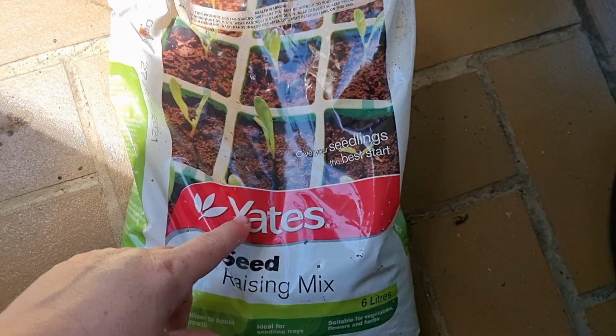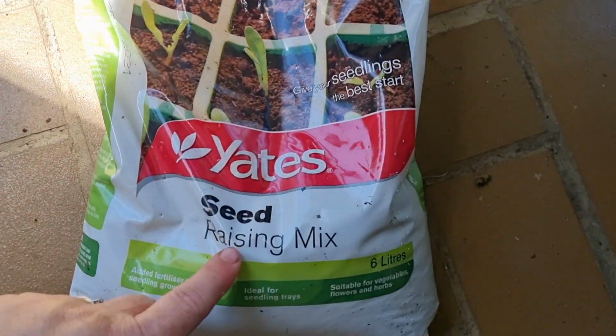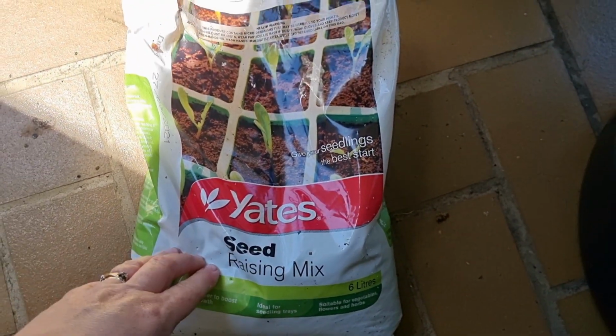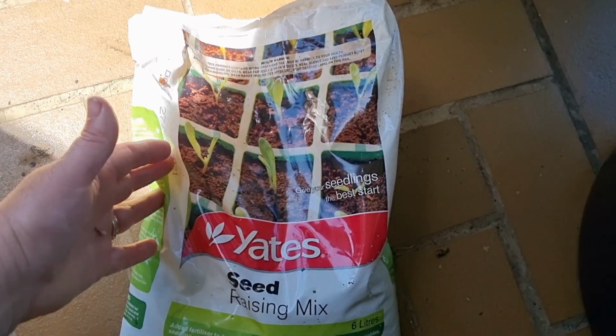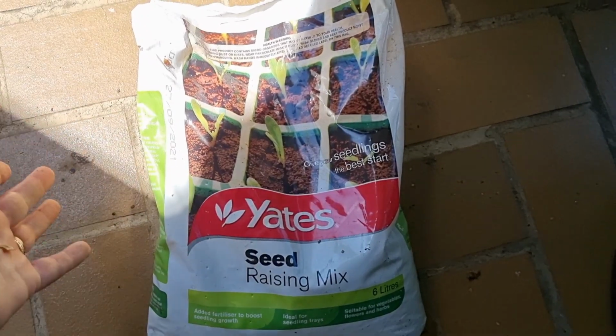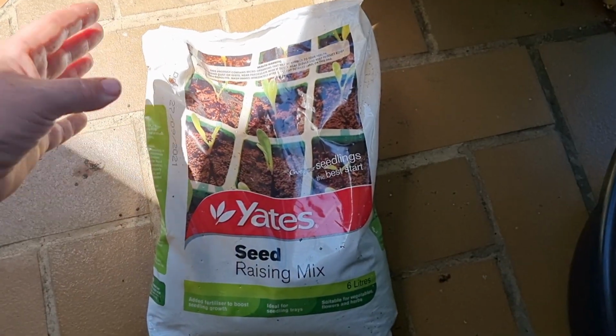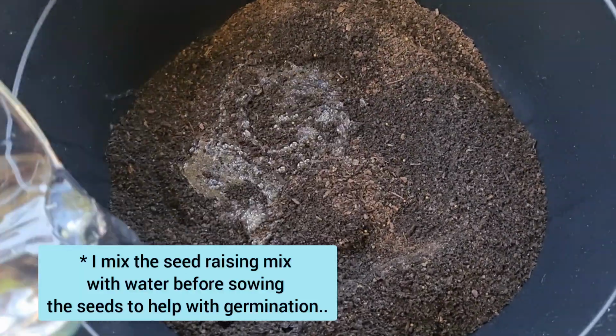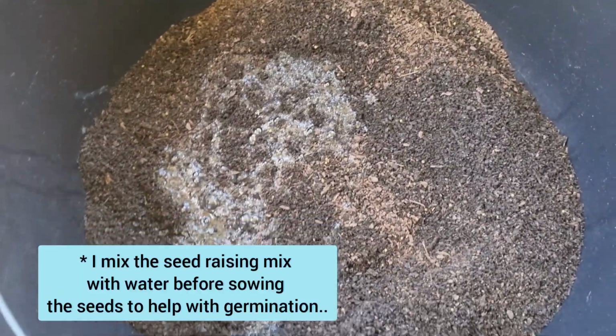It's a Yates. There are a lot of good companies out there that sell decent seed raising mix, and if you're on a budget, don't do what I just did, buy a smaller pack that's more expensive per gram, I guess you'd say. Buy the larger bags and you get better value for money. I aim to get this wet but not completely saturated.